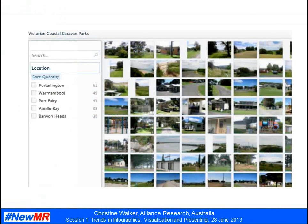So looking at the next slide, what we can see is that there were 5 sites here that we were talking about: Port Arlington, Warrnambool, Port Fairy, Apollo Bay and Barwon Heads. And I'd just like to point out at this point that Port Fairy is a very beautiful town, and it has just been, in fact, nominated as the world's most livable country town. So if you're ever here in Victoria, you need to go to Port Fairy and have a look.